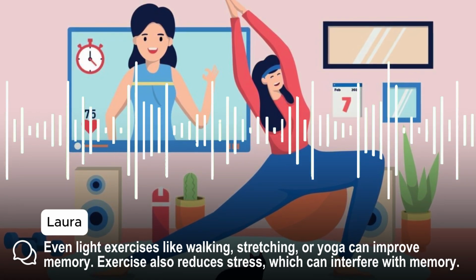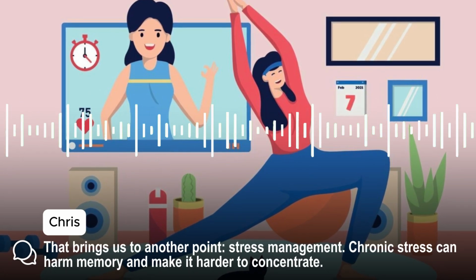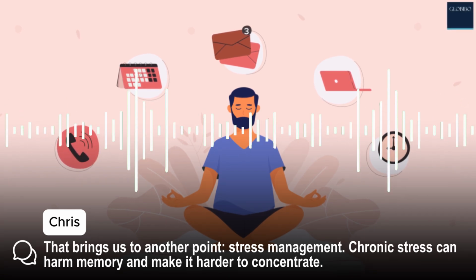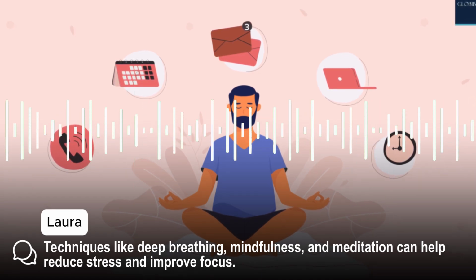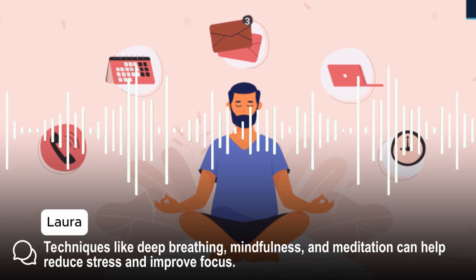Exercise also reduces stress, which can interfere with memory. That brings us to another point: stress management. Chronic stress can harm memory and make it harder to concentrate. Techniques like deep breathing, mindfulness, and meditation can help reduce stress and improve focus.